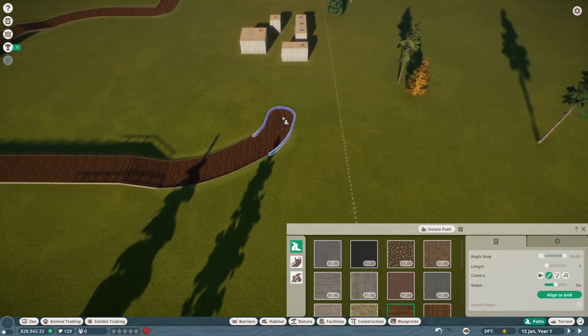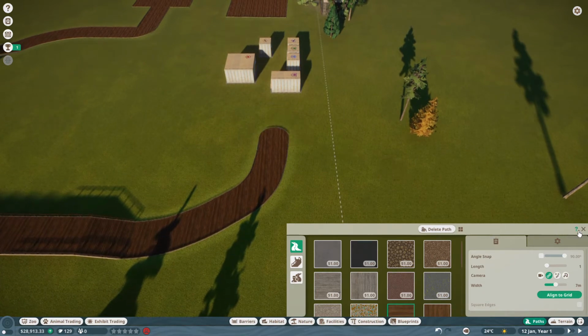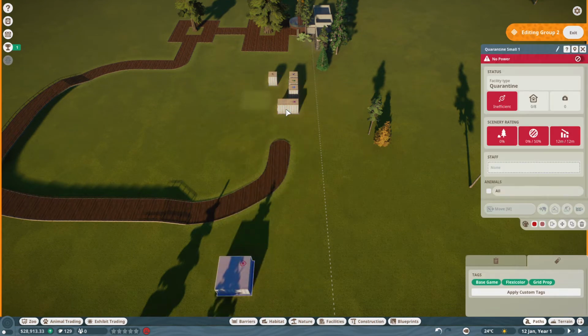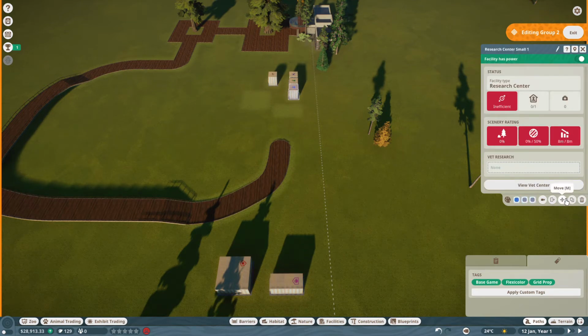As I'm building this path, I actually just came out with a fairly good idea. So right now we're just going to pause that, and I need to move all of these staff buildings over here.